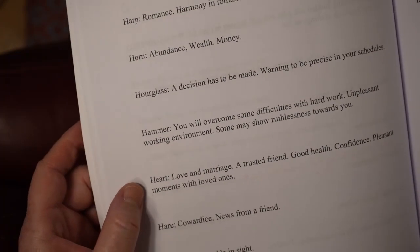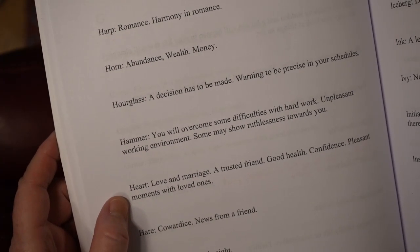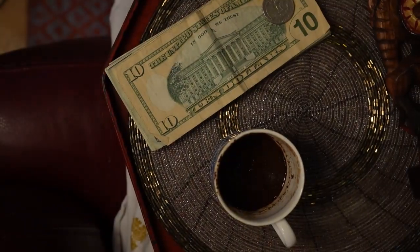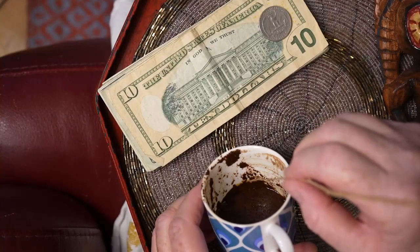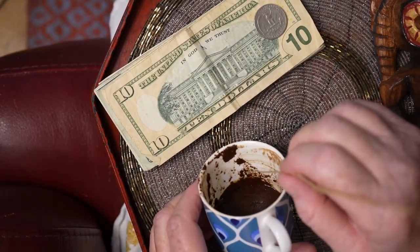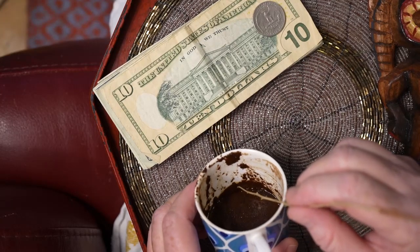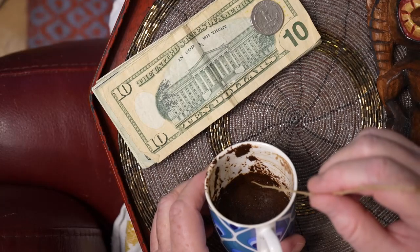Oh, look at that. Heart. Love and marriage, a trusted friend. Good health, confidence, pleasant moments with loved ones. Yeah, that looks to me like a literal heart, the aorta and the chambers, where the blood flows in and the blood flows out. And this figure over here, that looks very familiar.